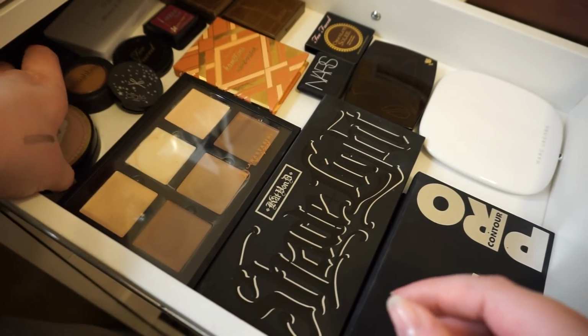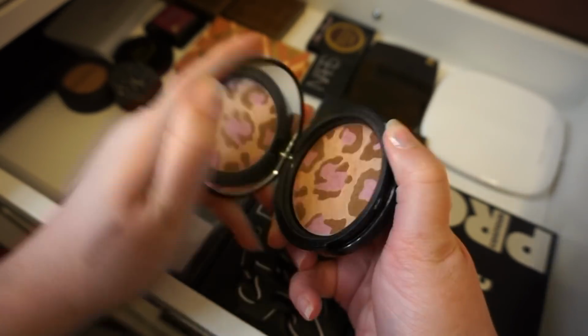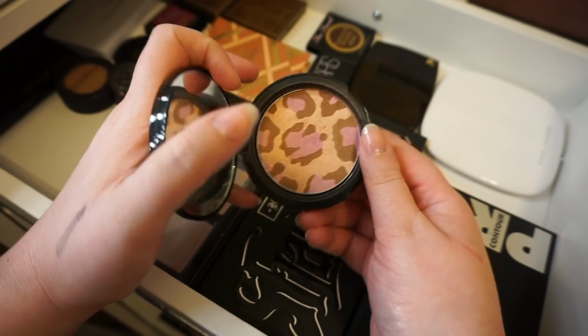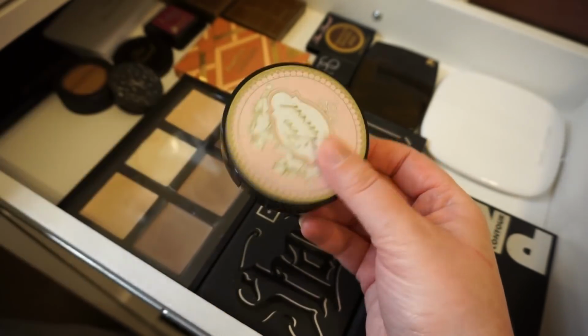So I think I'm going to get rid of this old Too Faced. As you can see, this packaging is super old. This is the pink leopard one, and honestly, I just never found a place for it in my makeup routine, so we're going to have to let that go.